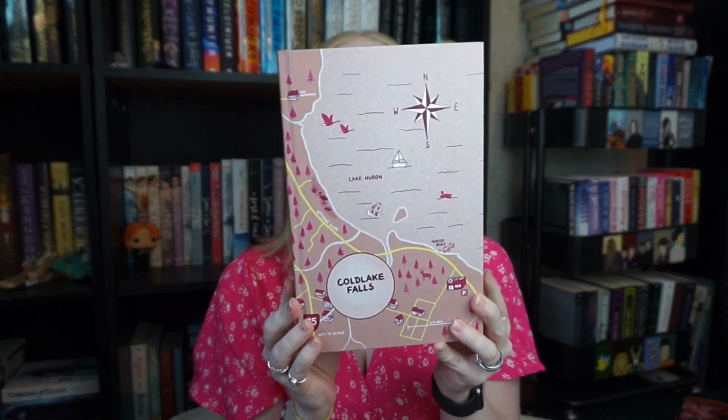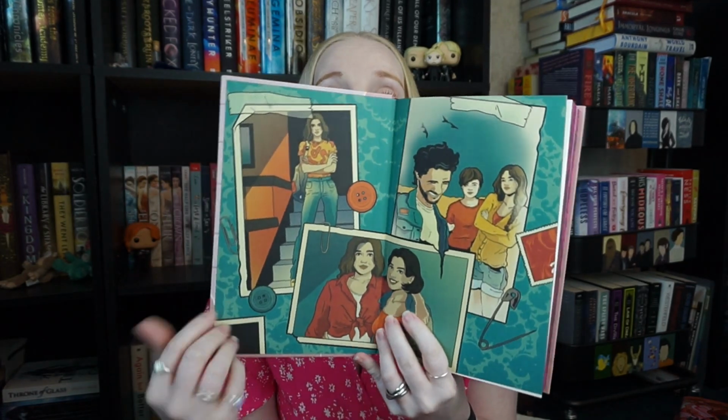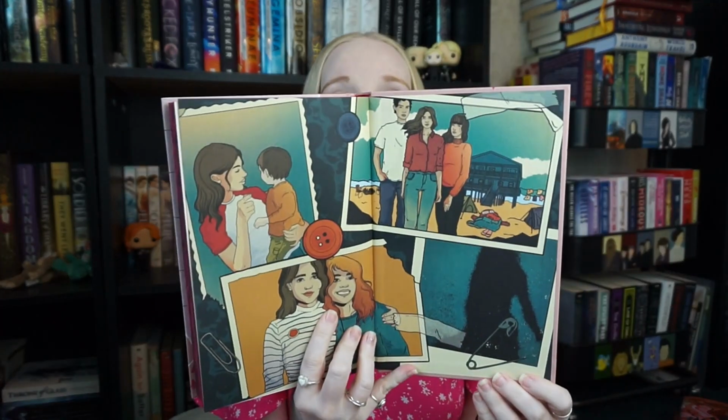I am a sucker for pink, and so this is what the Naked hardcover looks like. It is kind of like a map of the town that the book takes place in. And then the end pages really helped me when I was reading because these pictures are actually described within the book themselves. So I was able to flip through to the pictures and actually see exactly what was being described.